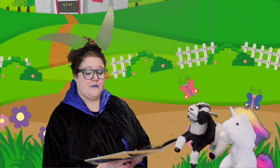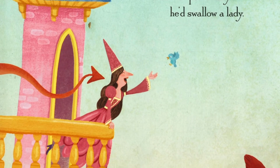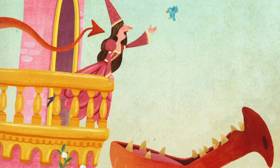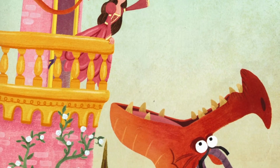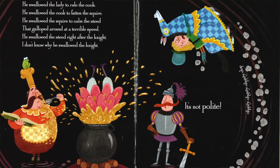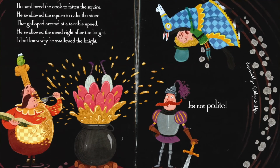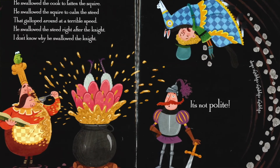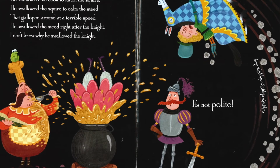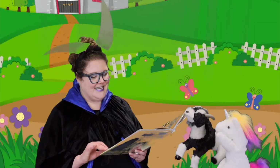It's not polite. There was an old dragon who swallowed a lady. It seems quite shady he'd swallow a lady. He swallowed the lady to rule the cook. He swallowed the cook to fatten the squire. He swallowed the squire to calm the steed that galloped around at a terrible speed. He swallowed the steed right after the knight. I don't know why he swallowed the knight.